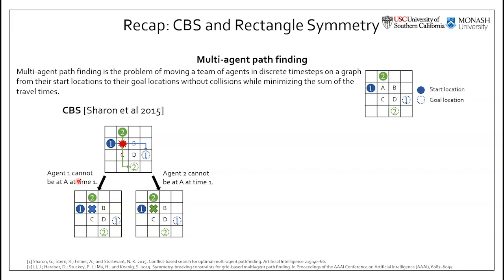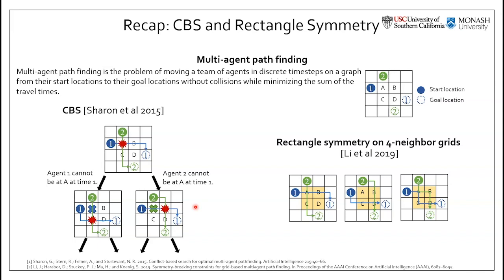Then CBS will repeat this procedure by choosing one of the child nodes and checking collisions again. So it will traverse this high-level tree in a best-first manner and terminate when it finds a node with collision-free paths. In last year's AAAI, we introduced rectangle symmetry for four-neighbor grid multi-agent pathfinding.